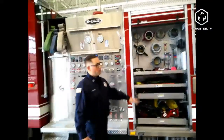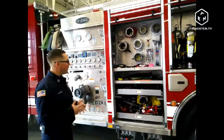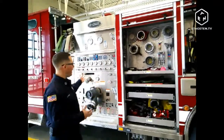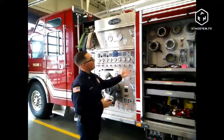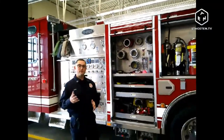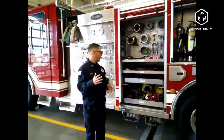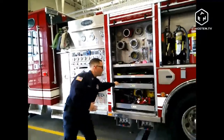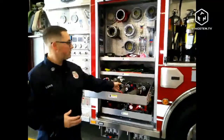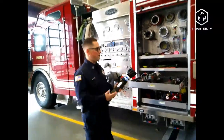And then in here is called our engineer compartment or the driver compartment. This is where we keep our extra things that we might not be able to carry on the outside. So you'll see all types of different adapters, if we need to go from one size hose to a smaller hose or vice versa, from a smaller hose to a larger hose. And then we actually carry extra nozzles that we put on the ends of the hose. This is what helps us put fires out, okay?